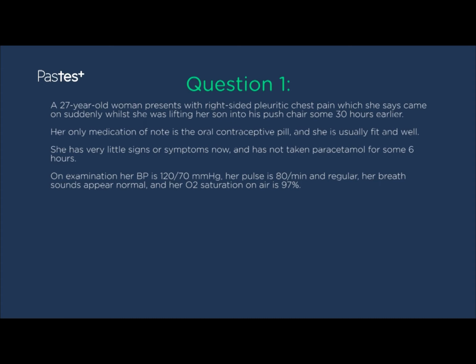On examination, her blood pressure is 120/70 millimeters of mercury. Her pulse is 80 per minute and regular. Her breath sounds appear normal, and her oxygen saturation on air is 97%.